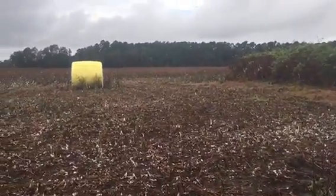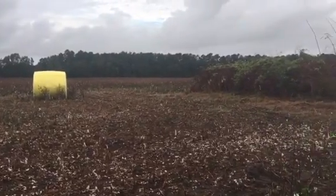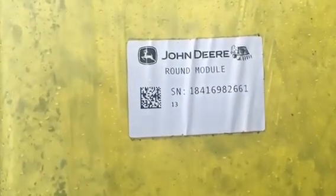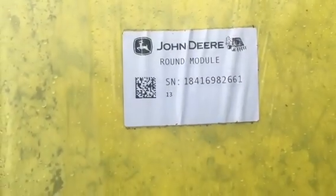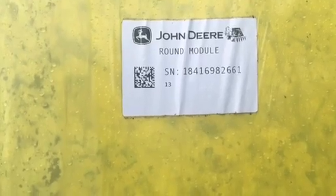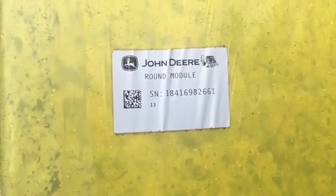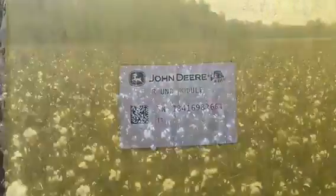They're in here trying to mow it. Like I said, it started raining last night. This is the result of it. And here's the tag. Of course, it was picked by a John Deere, and here's the serial number, and that identifies it for the farmer at the mill.